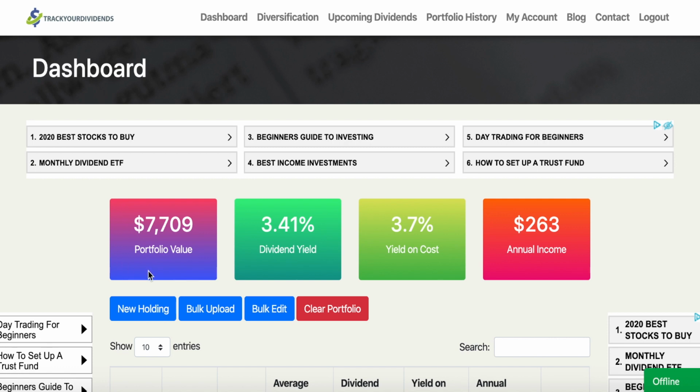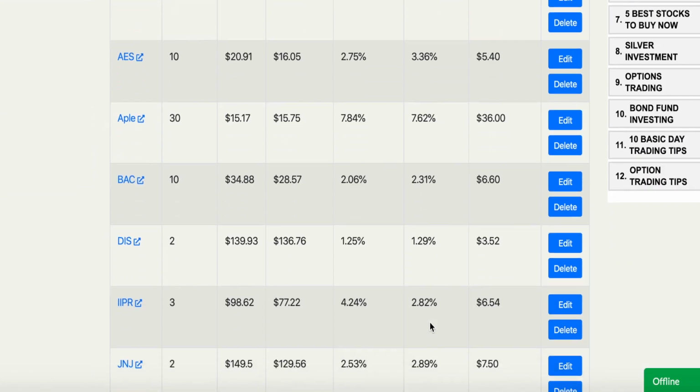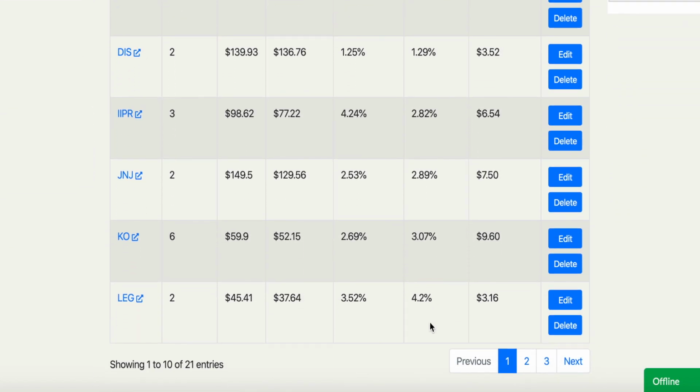So you can see currently it is at $7,709, which will change here momentarily. My dividend yield is 3.41%. My total yield on cost is 3.7%, and the total annual income that my portfolio produces is $263. But that is about to change as we scroll down to Johnson & Johnson.